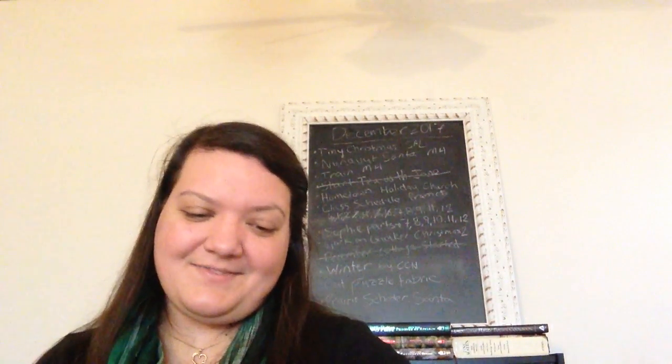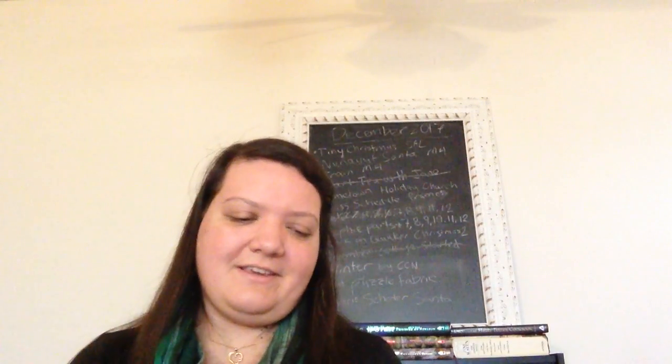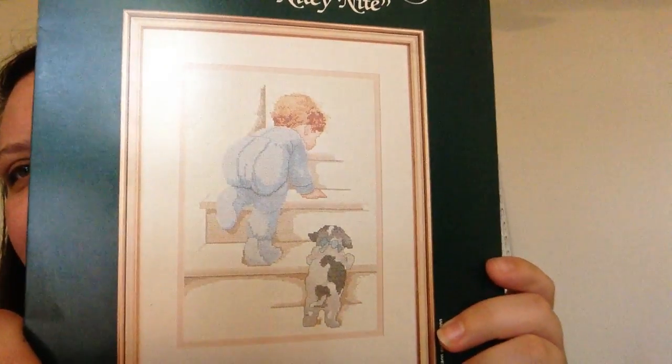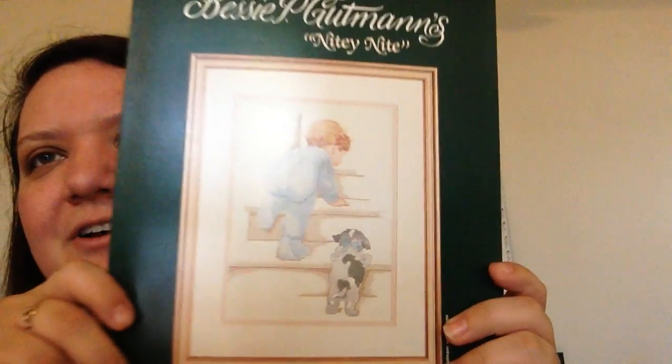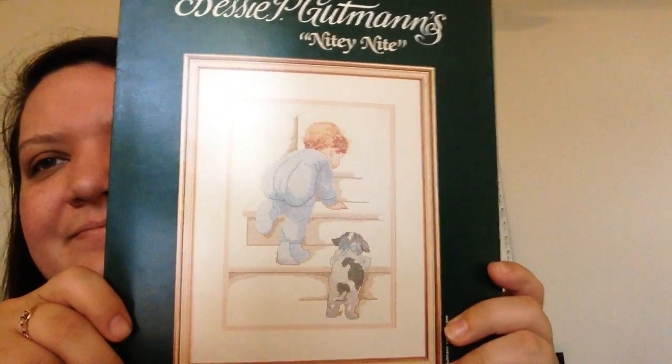Oh, I thought this one was super cute. I couldn't leave it. Definitely 90s. Look at that fat little baby butt, and that little puppy dog going up the stairs with them. It's called Nighty Night. So cute.